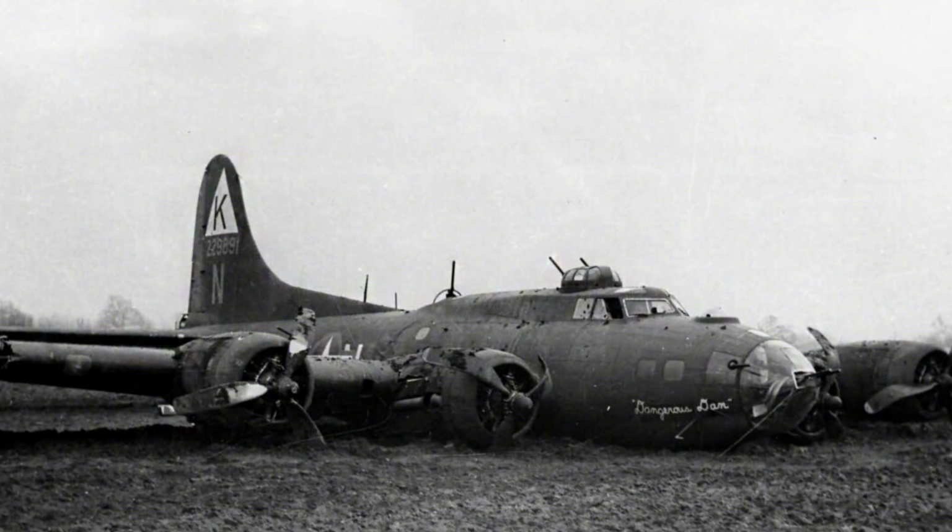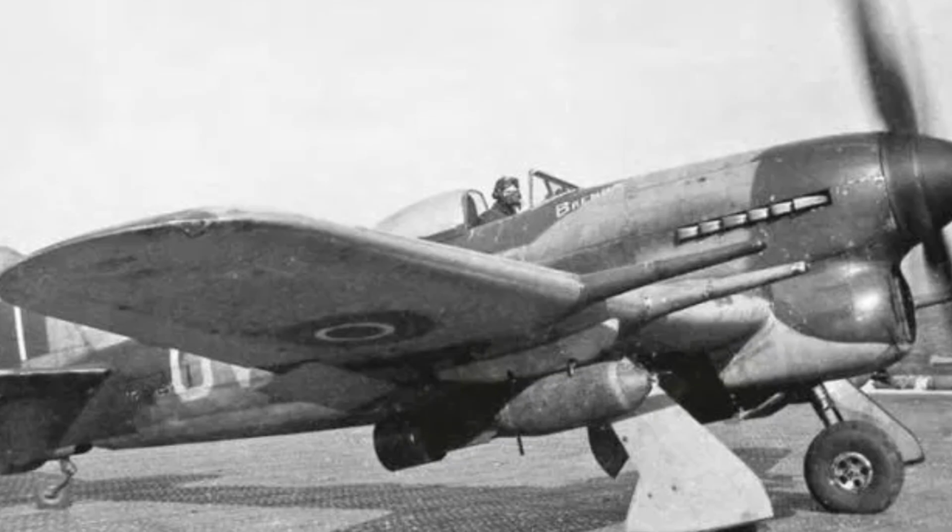Every modification has consequences. The underwing pylons, even the streamlined later designs, created drag that reduced the P-47's maximum speed by 15 miles per hour. That might not sound like much, but in combat against Messerschmitt Bf-109s and Focke-Wulf 190As, 15 miles per hour could mean the difference between catching an enemy or watching him escape. It could mean outdiving an opponent or taking cannon fire in the engine.